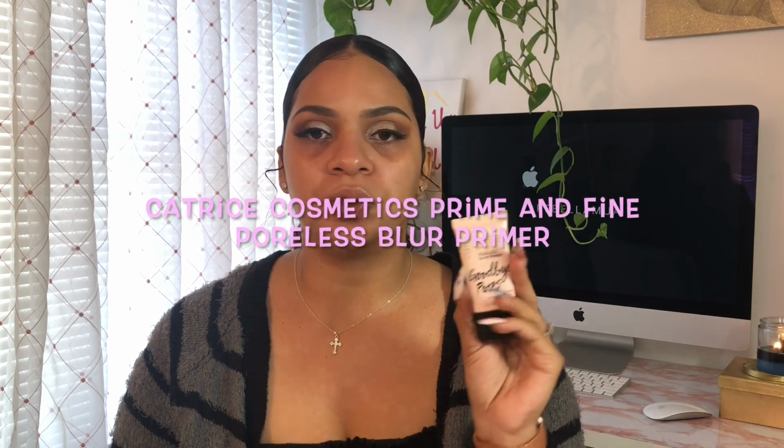So to prep my face, I'm going to use the Milani Fruit Fetish Dragon Fruit Scented setting spray. This is literally the same thing as the Milani Make It Last spray. It just has a scent to it. So I'm going to prep my face with this. Let that dry up. Now for primer, I'm going to use the Catrice Prime and Fine. This is really nice, especially in the T-zone area, like all this right here. I have prominent pores.